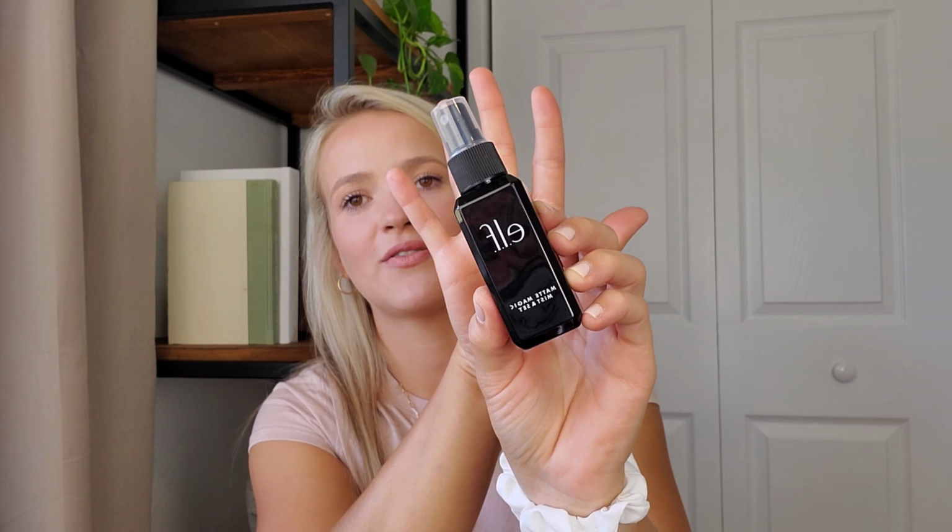So I used to not be a fan of setting sprays. I didn't know the importance of them up until I bought my Urban Decay All-Nighter. And then the drugstore came out with a couple setting sprays as well. And this is one of my favorites.